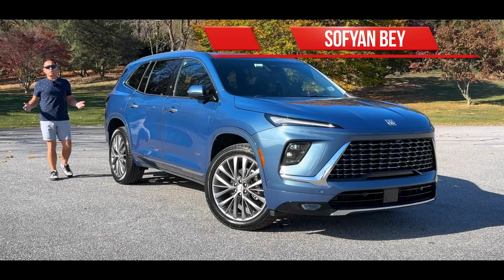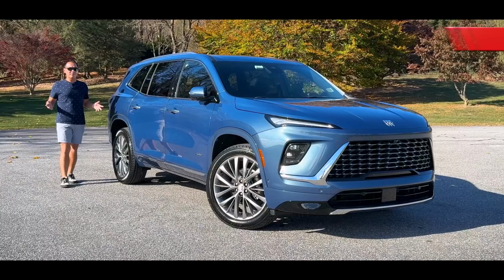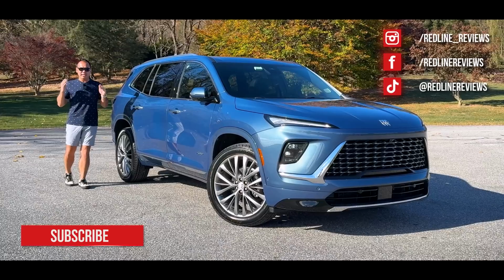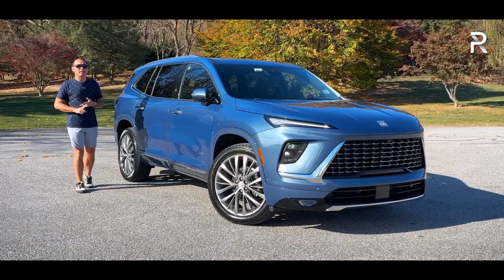When Buick first introduced the Enclave nameplate to the States all the way back in 2007, it was a vehicle that was kind of designed to replace three different cars, technically two SUVs and a minivan. Now, when the Enclave name first came out, it was an instant hit for Buick due to its enticing blend of practicality, style, and of course luxury.